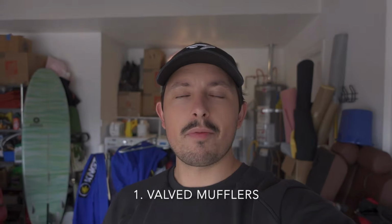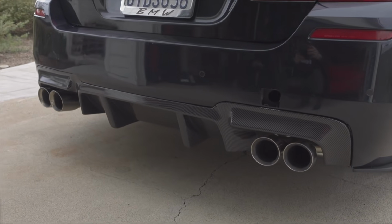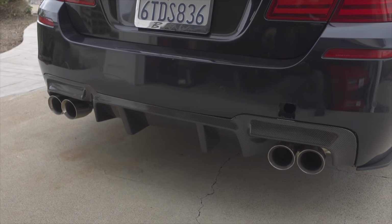All right, last but not least, we have my favorite mod, and that would be my valved mufflers that I installed with the quad tips. The reason this is my favorite mod is because, I don't know about you, but as a car enthusiast, I think the whole point of buying and modding and fixing up cars is so that you enjoy the driving experience. I think building these cars is kind of pointless.